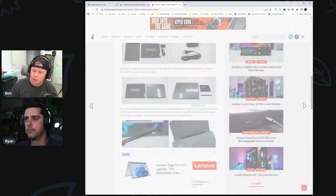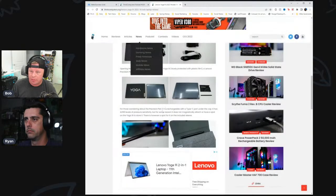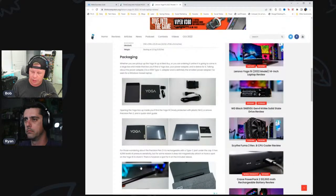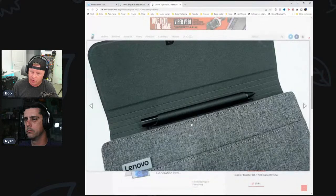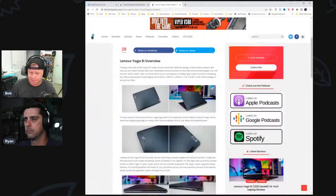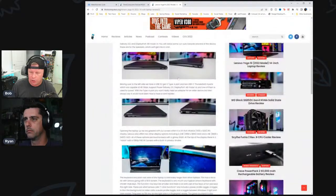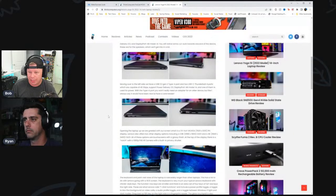Like I said, it does come with a pen. It's their Precision Pen 2. In the previous versions, you could put the pen inside the laptop. Here, to save space, you can just put it in the sleeve that they give you. Some people might not like that. And you can kind of see better that chrome finish. It's one of the sleekest looking laptops that I've seen in a while, with that nice chrome finish, which I really like.